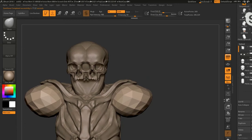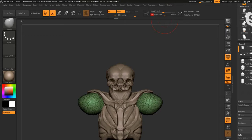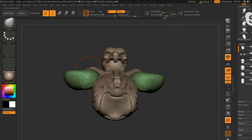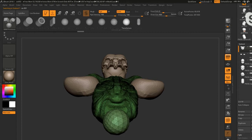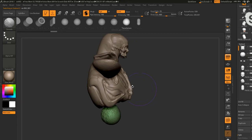And then again, Sculptris Pro mode. Make sure you have extra geometry in there, and you can start dragging, modifying it a bit more. And this actually goes on and on. So the same thing for the lower body. Drag in a sphere, split the unmasked, get a new subtool. It's pretty boring, but that's how I work. And then you go step by step.